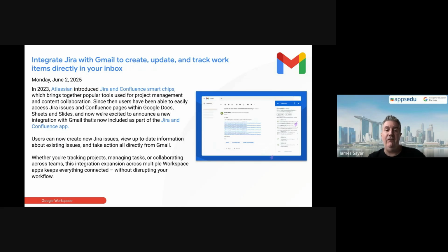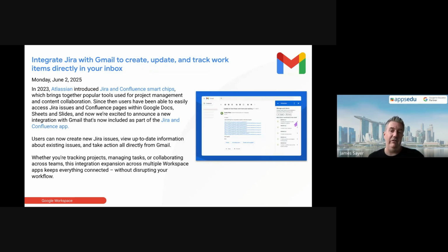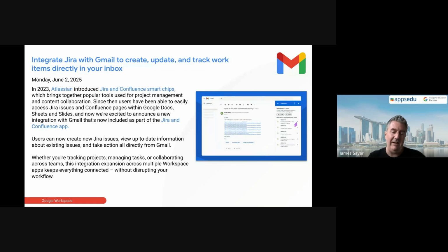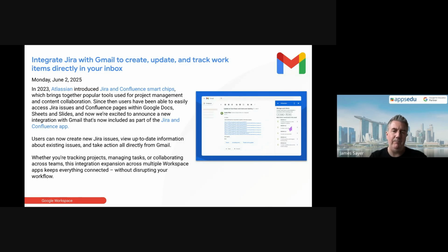Interestingly, Jira has a fairly generous free offering for up to 10 users. So if you did want to use it across your IT team, it would probably support most tech teams at that size. And then you could integrate it across Google as well.